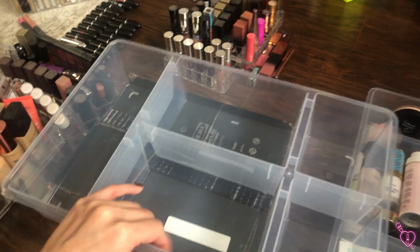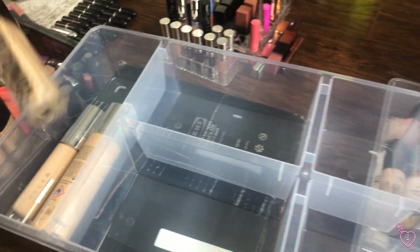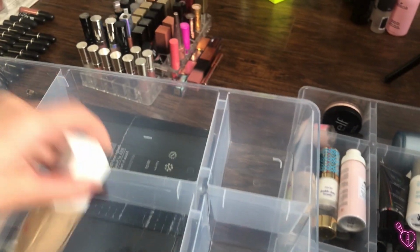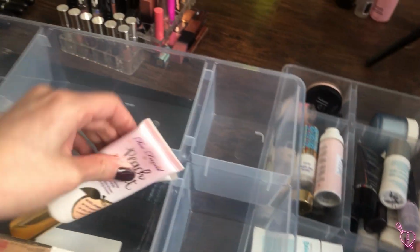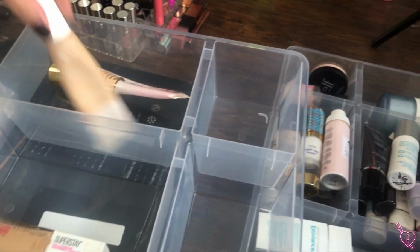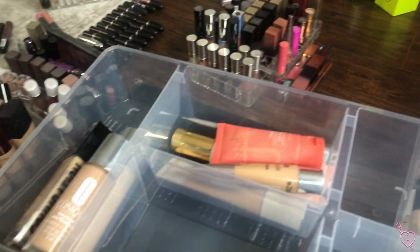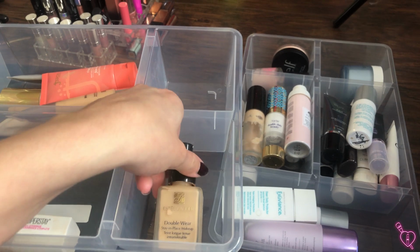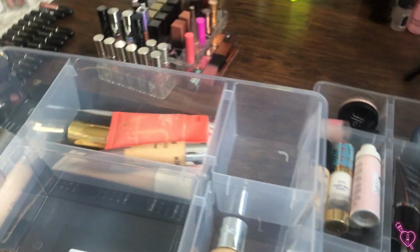So I'm gonna try to put all my foundations in this one. Some of these are really old, but I'll use them for Halloween looks. I have all kinds of different colors of foundation, but most of them are my favorites. So let's see how much we could fit in here. We'll do all the tubes in one like we did the primers. Oh my gosh, please stay. Then this one. For these, we'll try to put the smaller ones in here. Will they fit? No, kind of. Yeah, that one fits.